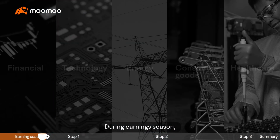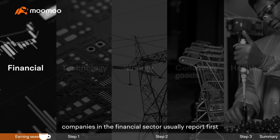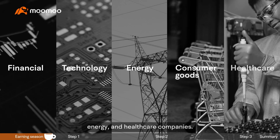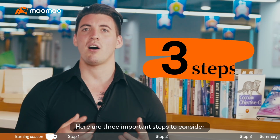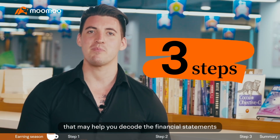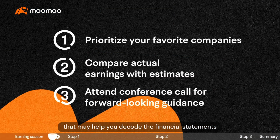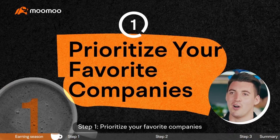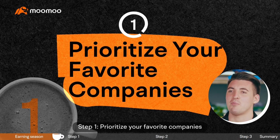During earnings season, companies in the financial sector usually report first because their fiscal quarters end earlier than most others, followed by the technology, consumer goods, energy, and healthcare companies. Here are 3 important steps to consider that may help you decode the financial statements and potentially trade earnings. Step 1. Prioritize your favorite companies.